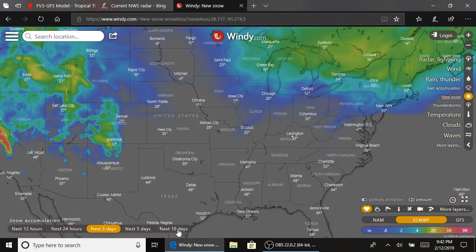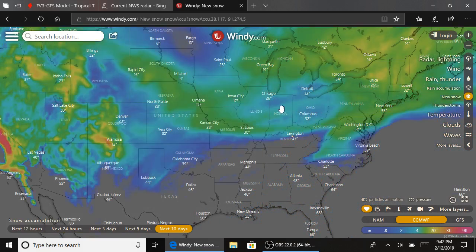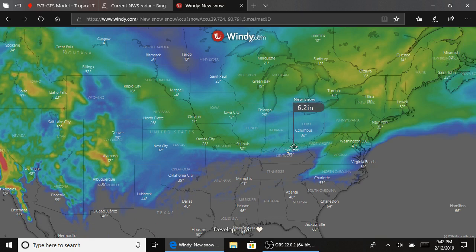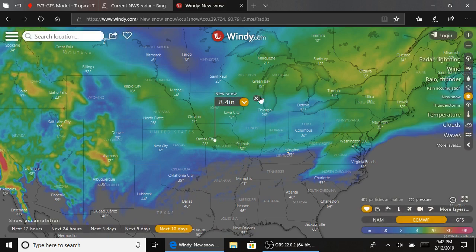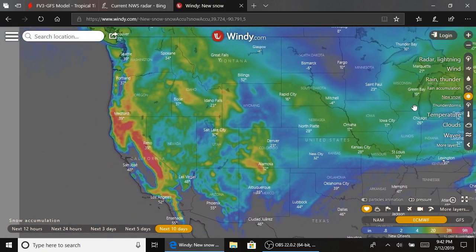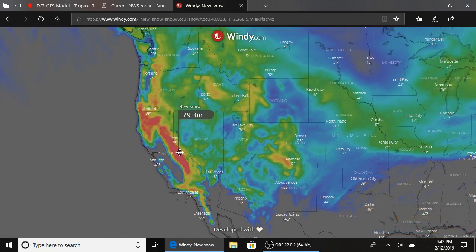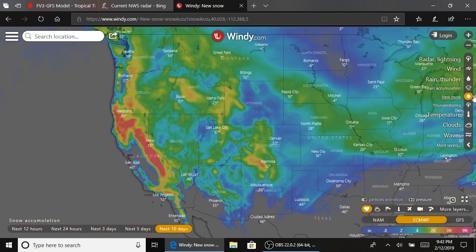Look at some snowfall totals for the next 10 days here. It wants to take that system about as close as the GFS wants to show. Maybe like 6 inches of snow for parts of Indiana, Ohio, Kentucky. Back in Missouri, it's around maybe 8 inches. And now here, those mountains, 85 inches. That's a lot of snow for the next 10 days. Those mountains over there, maybe up to 40 inches.